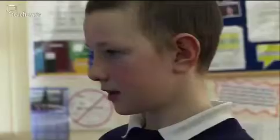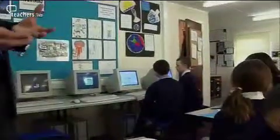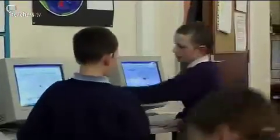Some children really like working at computers, some children prefer to do things practically with real equipment. If they're enjoying and they're achieving, then I'm perfectly happy with whichever way they've chosen to learn, and I try and give them the opportunities to do that.